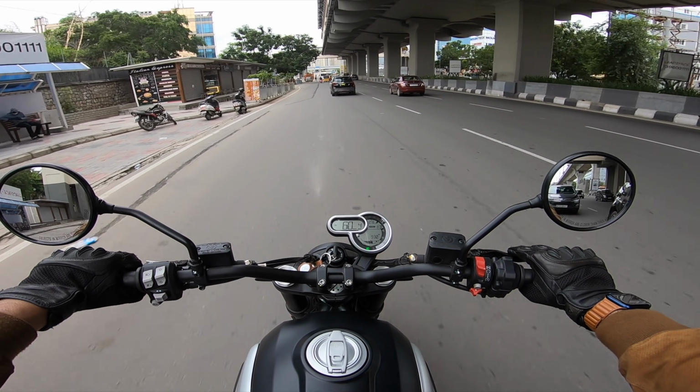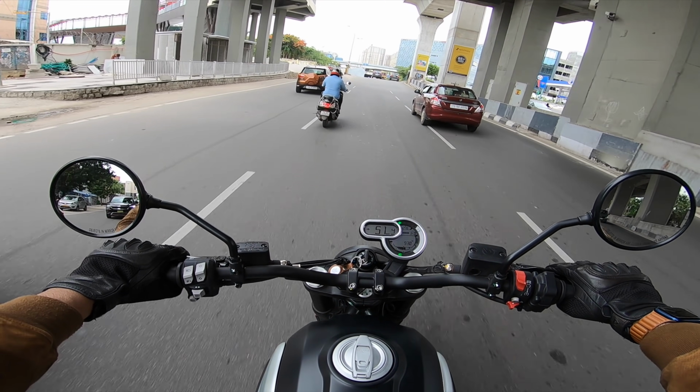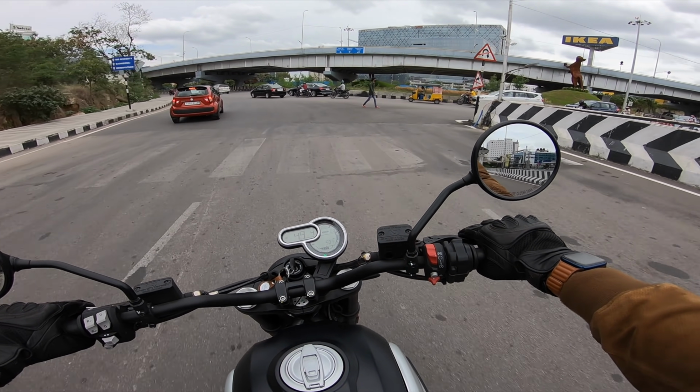With vibrations, nuts usually tend to loosen up. So every few months or so you just need to check all the nuts and bolts are in place, especially those accessories that you fitted. The ones that come from the factory, they are fine. They are applied properly. Anyway, the plan is to go drop this bike at the service center.